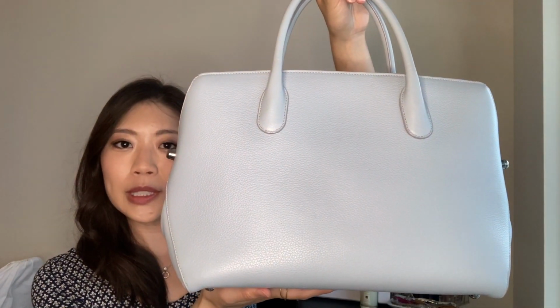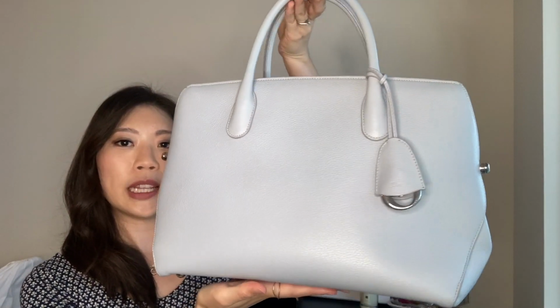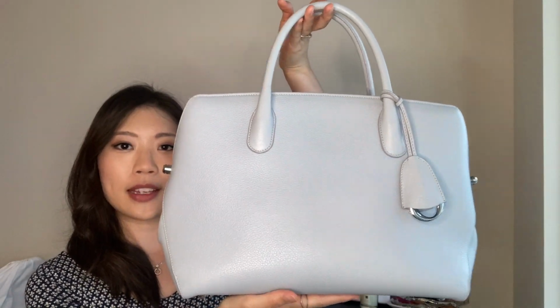I'm super excited to talk about today's topic, which is the low-key luxury bag tag. And I have the most perfect bag to show you that fits this criteria, and I'll show you a total of 3 bags today. But let's start off with the first one, which is the most exciting one. So this is the bag. It's a light blue leather handbag, top handle, and it's plain on the front and the back.